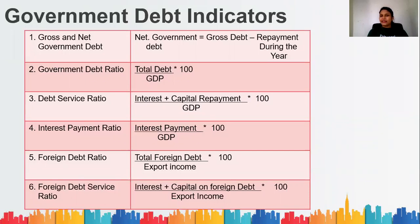So if you analyze these carefully, you can see, right? If it is foreign debt, you always take it on export income. Okay.